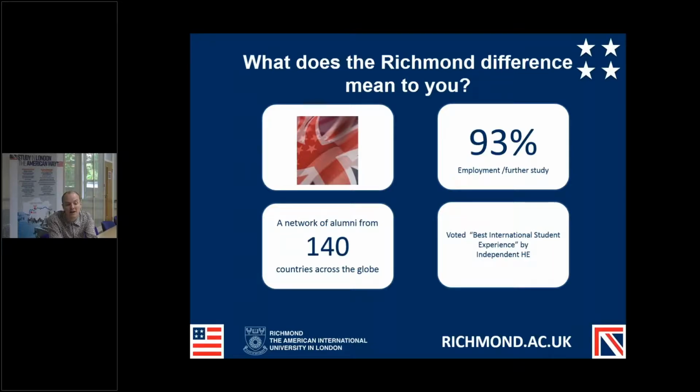We have a great alumni network. We've got alumni from over 140 countries, and there's over 15,000 alumni, which for a small university is very large. This opens up a great network for you if you're thinking in terms of looking for a job or trying to do business in other parts of the world. We also have been voted Best International Student Experience by a company here in the UK, Independent Higher Education. So that's something that we're very proud of.